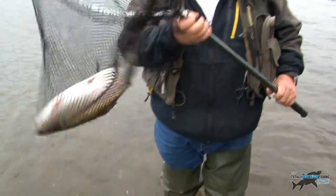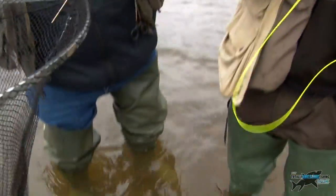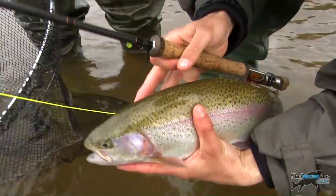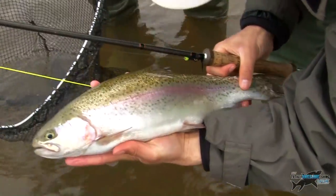Yes. Good in, get in, well done. Brilliant. That's a better fish. Well done, mate. First Rutland rainbow, mate. Thanks so much. What a day! There we go. Lovely Rutland rainbow. Good fish. Healthy looking fish.